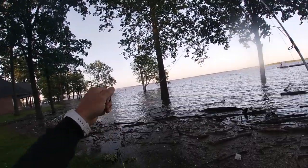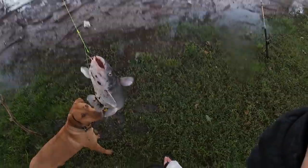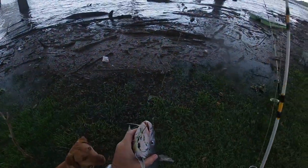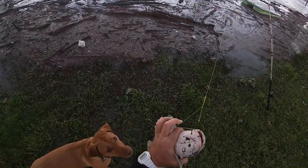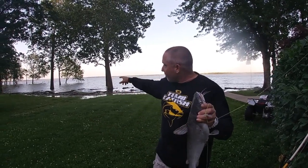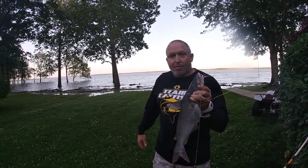Sorry I didn't get the hit on camera, guys. I mean, that thing just absolutely hammered that nugget. I'm going to take my camera off right here and talk a little bit about what I've done. This blue cat was so much fun to catch. He smacked my Thundercat rod down there, wrapped me around a tree. I flipped my GoPro on. You caught me catching him and dragging him over the sticks.